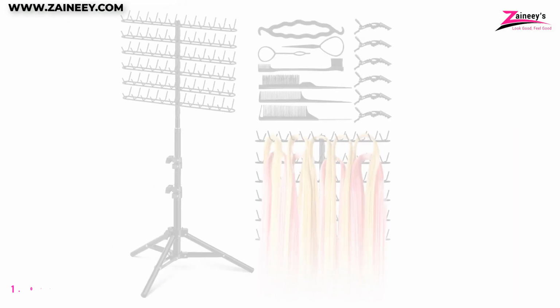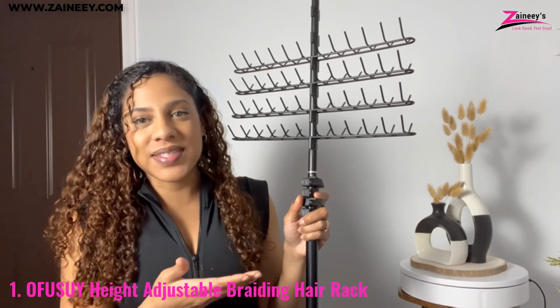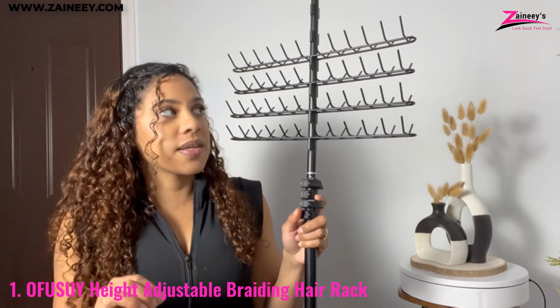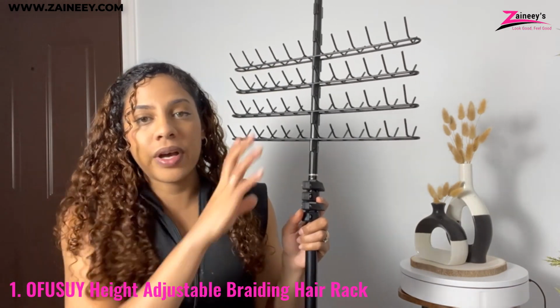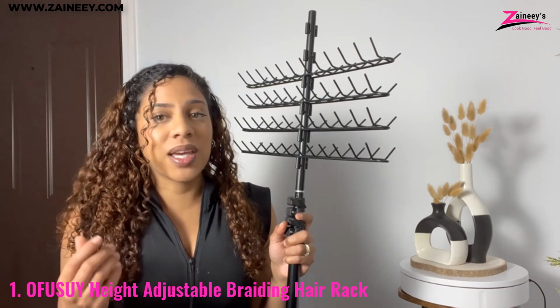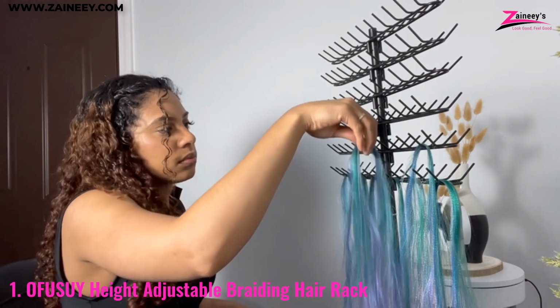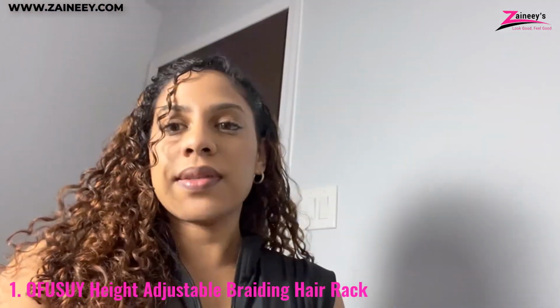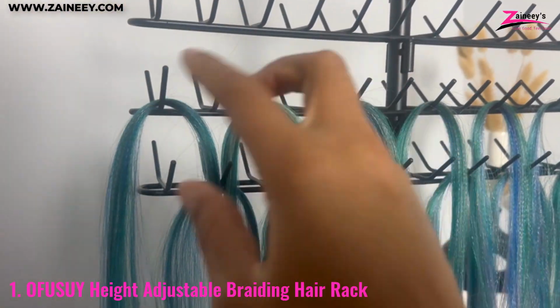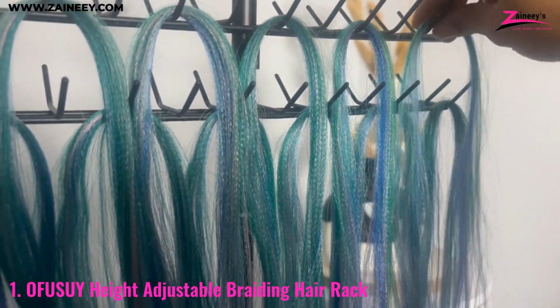Number 1, OFUSUY Height Adjustable Braiding Hair Rack. If you're looking for an efficient and stylish way to organize and prepare hair extensions for braiding, the OFUSUY Height Adjustable Braiding Hair Rack is worth considering. With the ability to hold up to 144 extensions, this double-sided rack can help you save time and hassle during the braiding process.